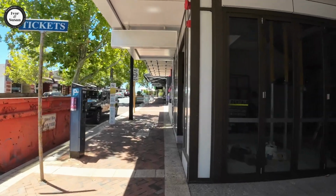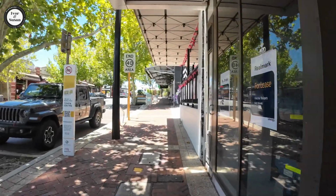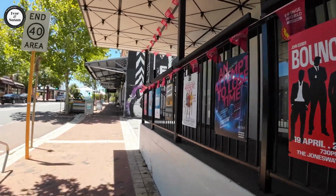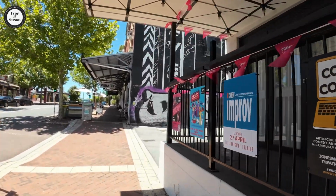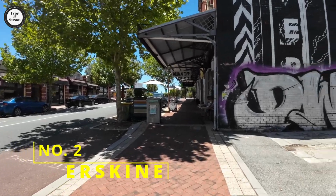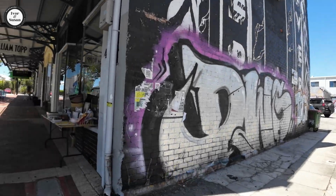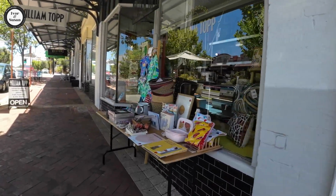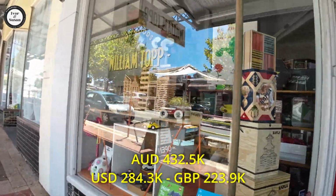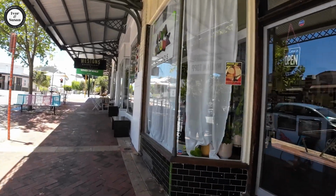Okay guys, coming in at number 2. So we're getting to the pointy end of things here. Number 2 is a sleeper suburb also. Well, it's all the way Mandurah way. It's a suburb called Erskine. And Erskine, the median unit price out there is only 432,500 Australian dollars.